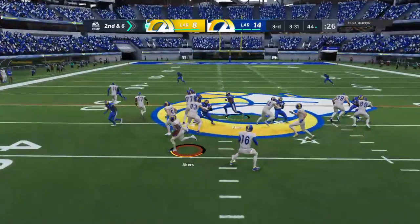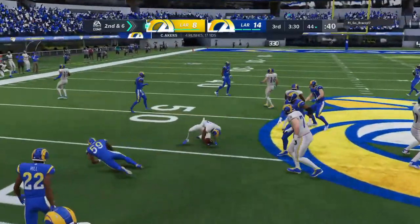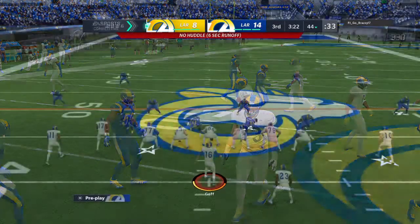Second down. They'll run out of the gun with Akers. No gain on the play there, so they're left with a 3rd down and 6.